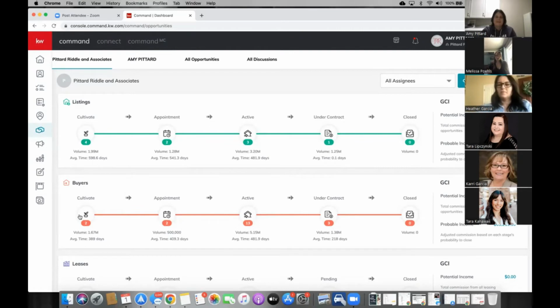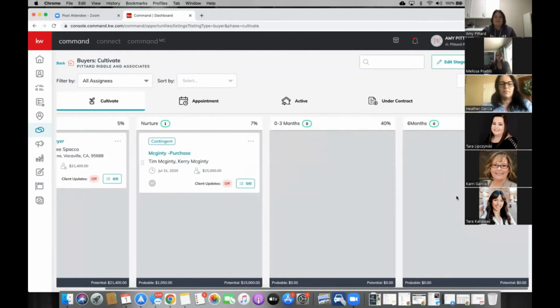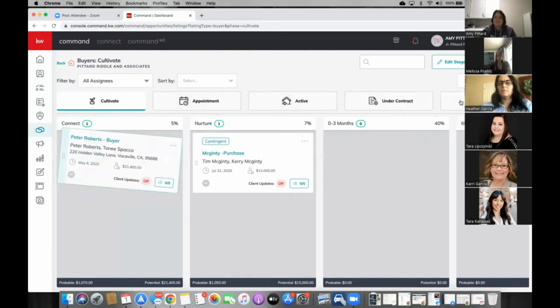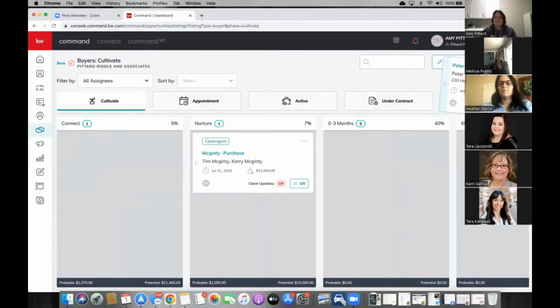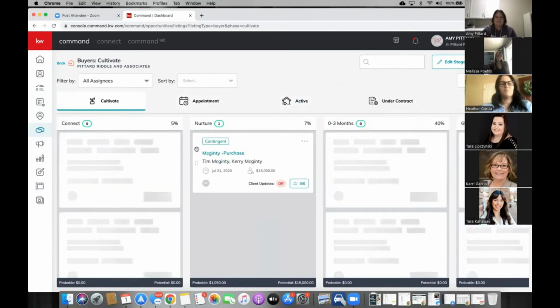All right, buyers. Let's go to buyers cultivate. I have connect, nurture, 0 to 3 months, and 6 months. They're probably in the wrong order. I would probably want 6 months here and 3 months here, but I'm working to connect with them. Like there's somebody that said, hey, we're thinking about buying, or maybe they were a referral from another agent or whatever that might be. Oh, I was like, why? That's funny. These guys are closed. See, just back and forth. It hates me. It probably doesn't like that I'm trying to move them from here to there. So let's move them there and then we'll get them later on.